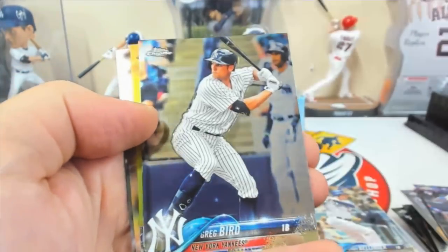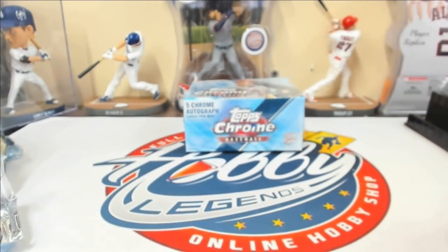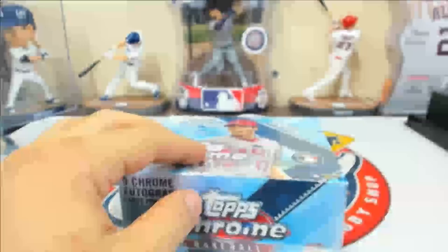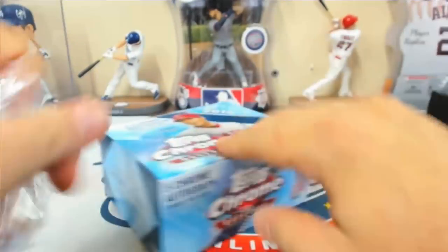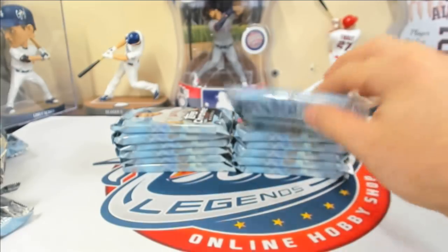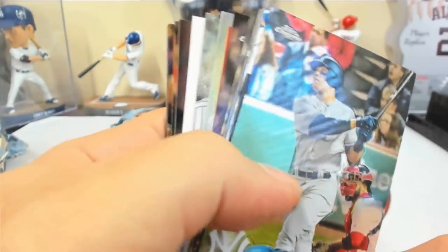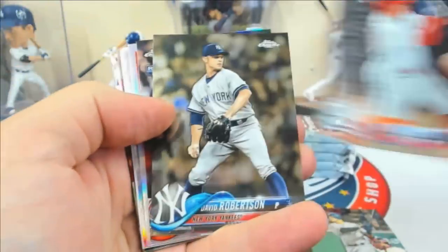Cespedes refractor, Weaver, prism, space. Space, and then rooks. Inserts. Here we go. Box number 8. So we get a nice color here to finish it off. Or a white redemption could be, Michael. I won't say it, but it could be. Let's see it.